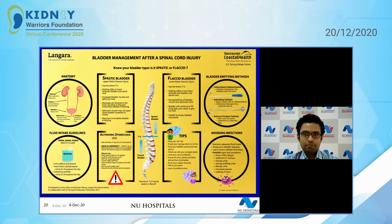And then there is the spinal injury. So when there is a spinal injury due to some trauma, depending on the level of the spinal injury, the bladder could be a hyperreactive bladder, like a spastic bladder, which stays in a state of contraction, or a flaccid bladder that does not contract at all and tends to retain urine, get repeatedly infected. These are the issues that we commonly encounter.